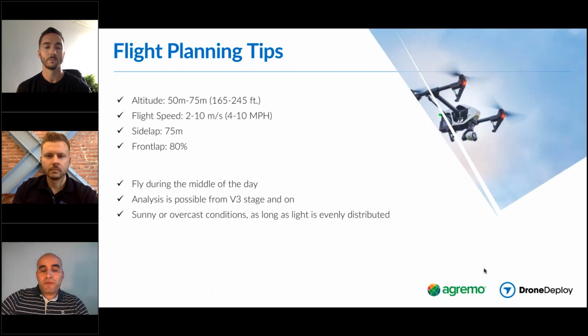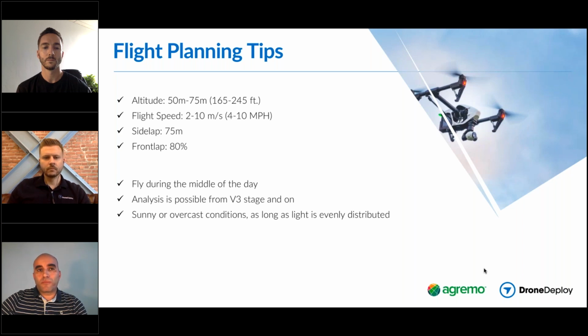Yeah, so a few tips on flight planning. Of course, the required quality of the image can differ depending on the crop type and the growing stage of the crop. It's not the same if you just want to count trees or you want to count corn plants. But to achieve the highest image quality, this is an example of what we recommend.